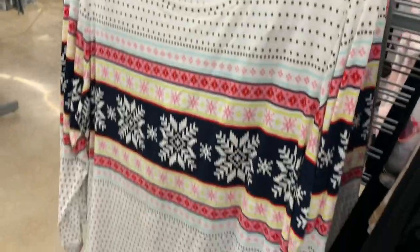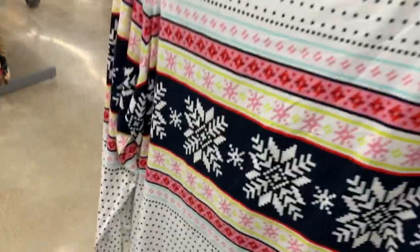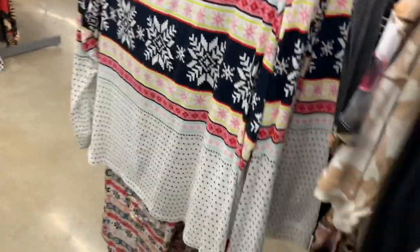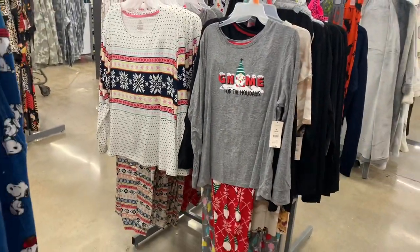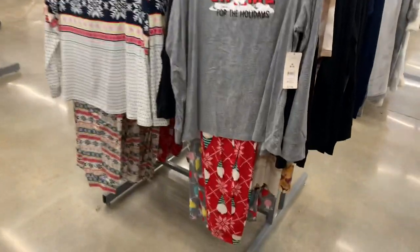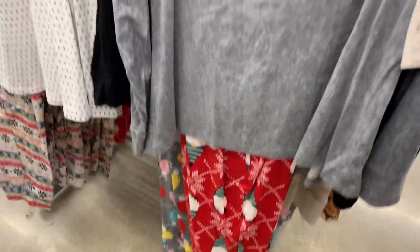This one you can wear like all winter long. It just has snowflakes on it and polka dots and stuff. And then they have one more. Oh, no way. That's so cute. Gnome for the holidays. That is so adorable. And then the pants have gnomes on it and snowflakes. All right, let's keep looking.